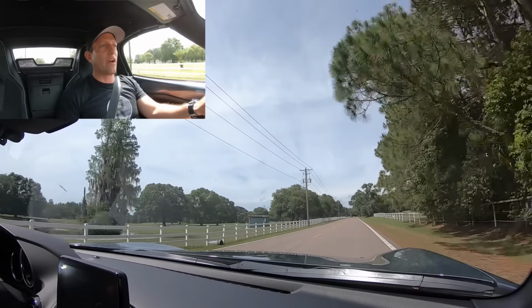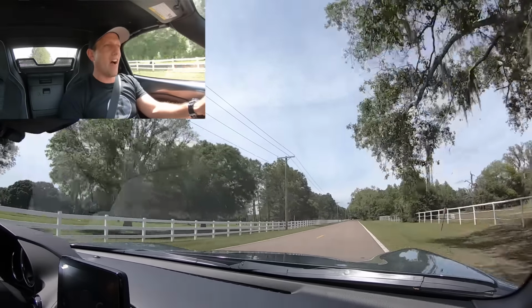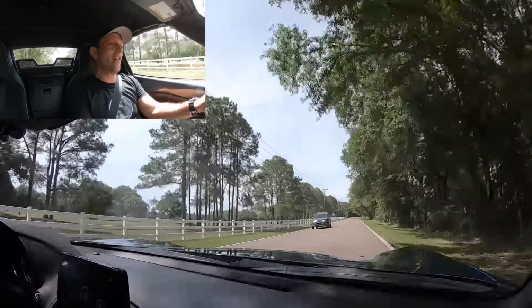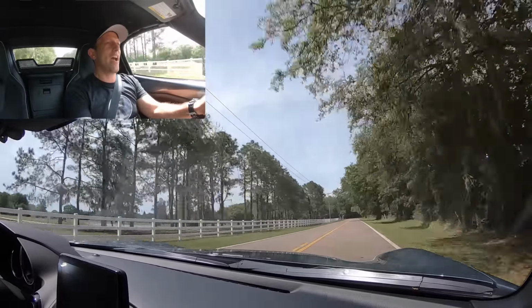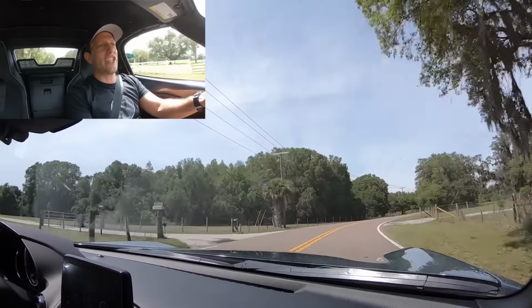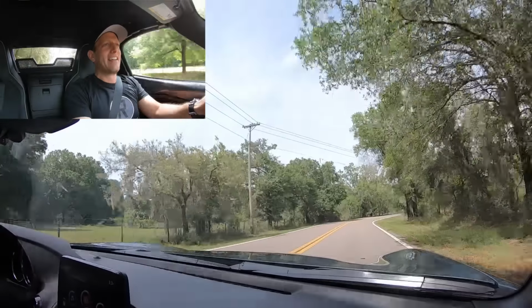All right, guys, here we go. We're gonna go through the twisty bits. You and me, here we go. 1, 2, 3, on throttle. 3rd gear, just let her wind out. 4th gear. Here we go. On the brakes. Little heel toe downshift. Nice. Watch how we carry the speed. Watch this. Carry the speed.